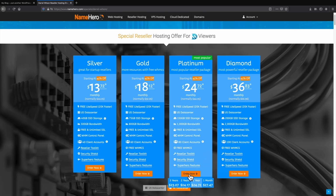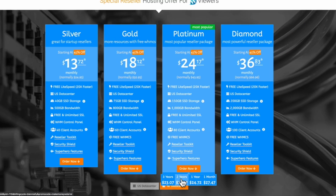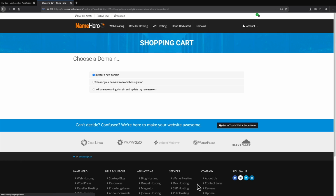So right here under order now, we have different options. So we have a month, the year, 2 years, or 3 years. Personally, I think the best option for all of you watching this is 1 year, because that'll actually give you enough time to decide if this is for you or not. So for most of you, I would select the 1 year plan, or if you feel like you just want to go ahead and purchase more, that is strictly up to you. But for me, in this tutorial, I'm going to select 1 year.